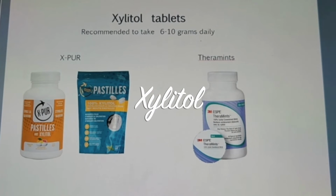Third option here, we have the xylitol tablets. Xylitol is mainly a natural sugar alcohol. It controls the bacteria and reduces the quantity of plaque. It also helps in stimulating the saliva. The dose for these tablets is 6 to 10 grams daily, divided into 3 to 4 doses, 5 to 10 minutes per exposure. We have two different brands here, the XyliPure and the Therameth. The main difference is just the flavors and the price, which goes from $22 to $45. You can get these from any drugstore or even Amazon.